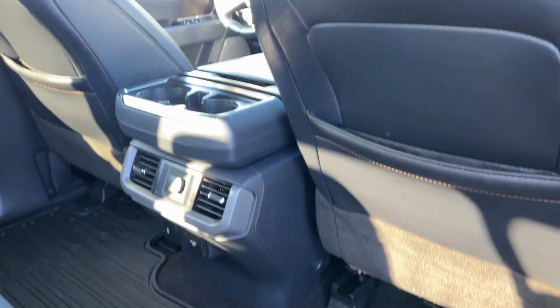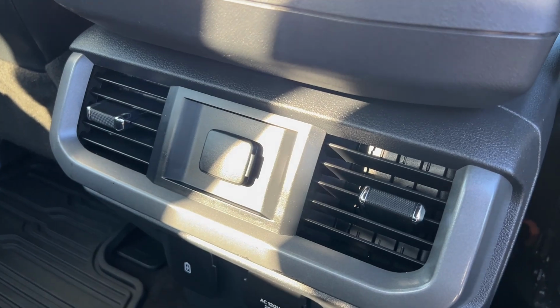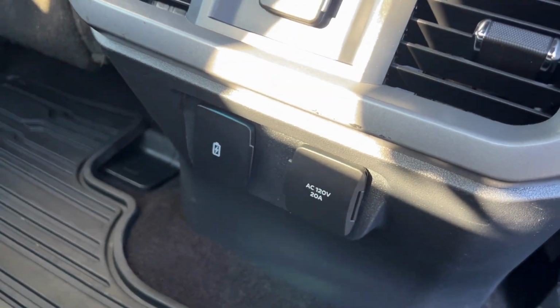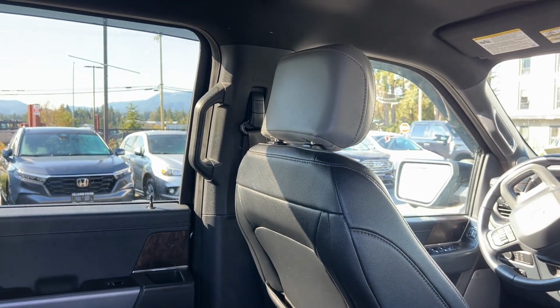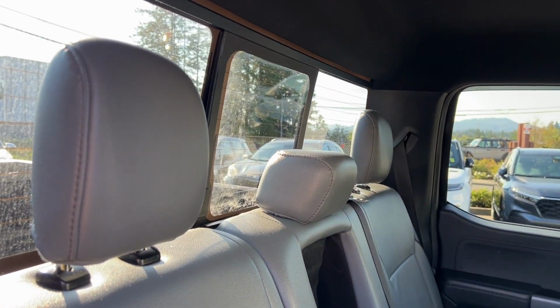Anchors to tether baby seat, an armrest with 2 cup holders, all weather mats on the floor, slim pockets behind the front seats, 2 cup holders, your air vents and a 12 volt outlet, 120 volt outlet, and USB-C charging ports, a grab handle behind the driver's seat, hooks and dome light, and your rear powered window.